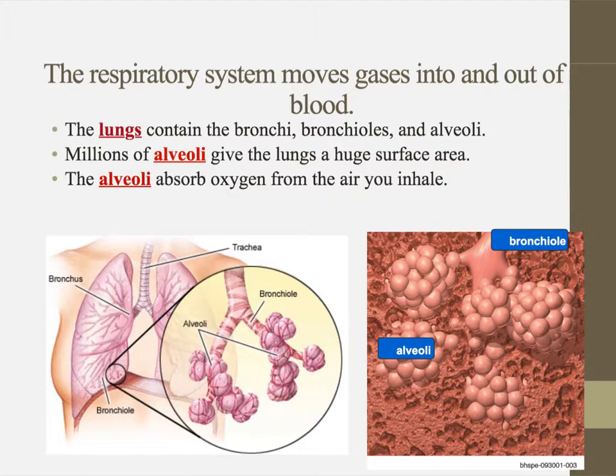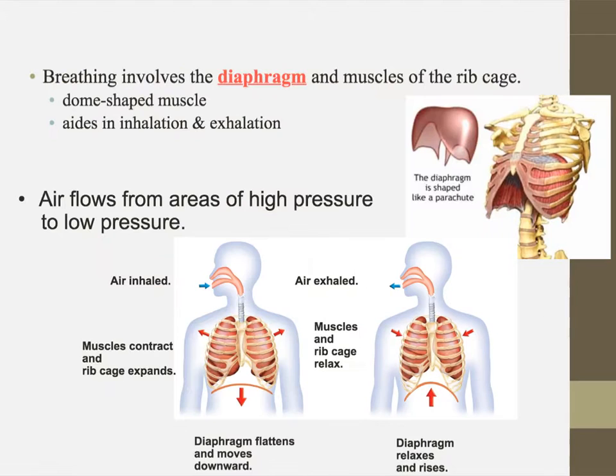What happens is the alveoli are these tiny, round little sacs. And they give the lungs a lot of surface area because they are round, okay? They absorb the oxygen from the air that we inhale. They're the ones that take in the oxygen from the air. When they take in that oxygen, they also release carbon dioxide. So the membrane of the alveoli is where that gas exchange takes place, where that respiration takes place.